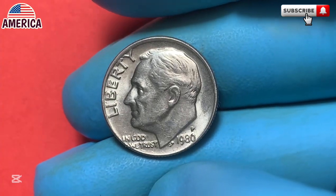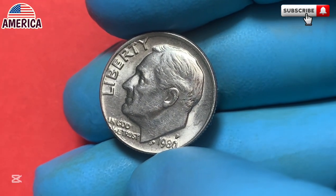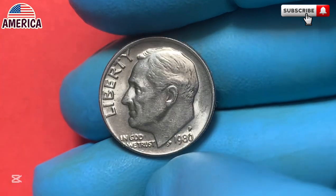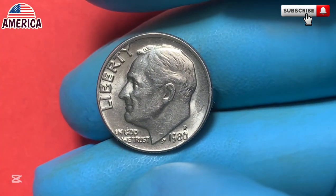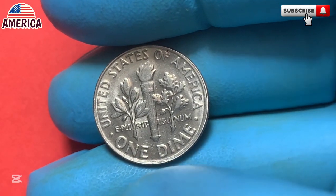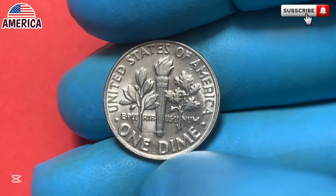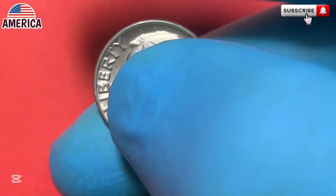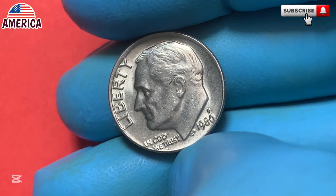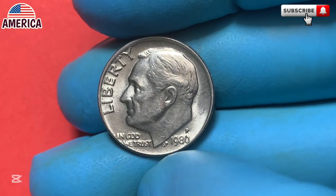Today, we have an incredible story to share about a coin you might be underestimating, but that could be worth much more than meets the eye. We're talking about the 1980 Roosevelt dime. At first glance, it might look like just another dime from the 1980s, but trust me, there's more to this coin than you might think. In fact, the 1980 Roosevelt dime has the potential to be worth a small fortune. Stick around, because by the end of this video, you'll be looking at your change in a whole new way.